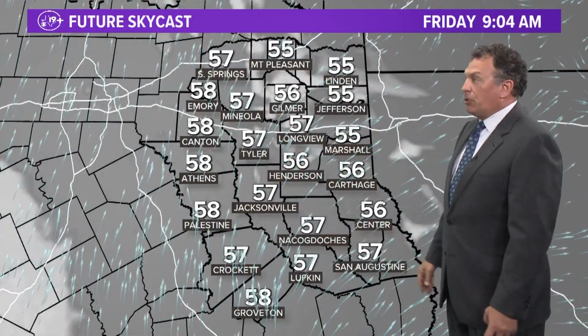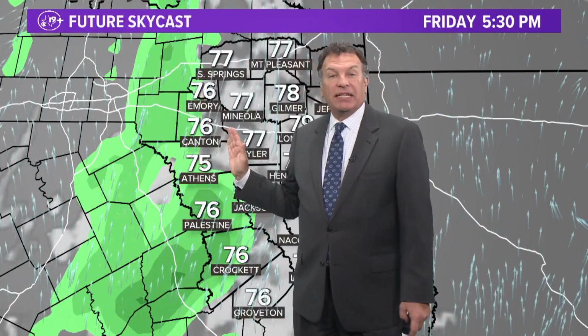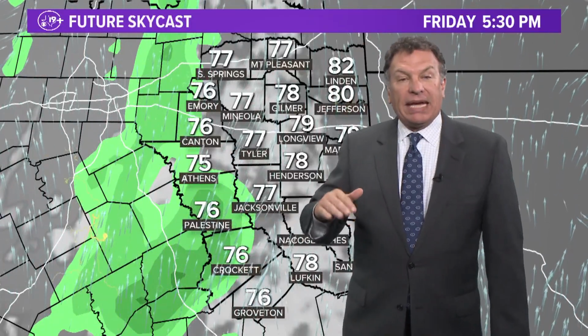Southwesterly winds, it's dry. Temperatures are in the upper 50s. Here comes the dry line, advancing to the east into the humid air. So we have a chance for scattered showers and thunderstorms. Again, we have to overcome the cap. So the cap is that warmer layer of air aloft.